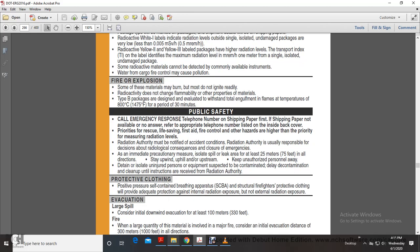If the shipping paper is not available or there is no answer, refer to the appropriate telephone number listed on the inside back cover. Priorities are rescue, life-saving, first aid, and fire control. Other hazards are higher priority than measuring radiation levels. The radiation authority may be notified of the accident condition. The radiation authority is responsible for decisions regarding radiological consequences and closure of emergencies.